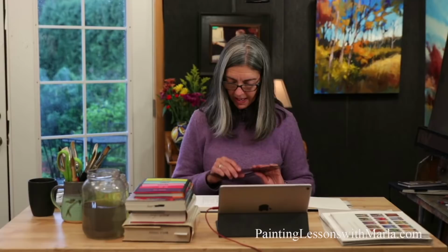But I did want to mention a couple things about the perspective. One of my students on the monthly Facebook group had a question a couple weeks ago about vanishing points. Okay, so let's look at this stack of books here. This is a good example. So this is my stack of books here, they're all lined up right now.